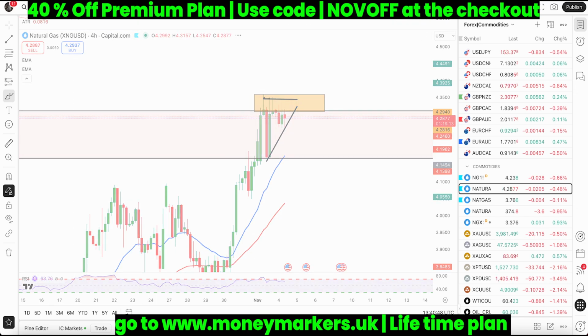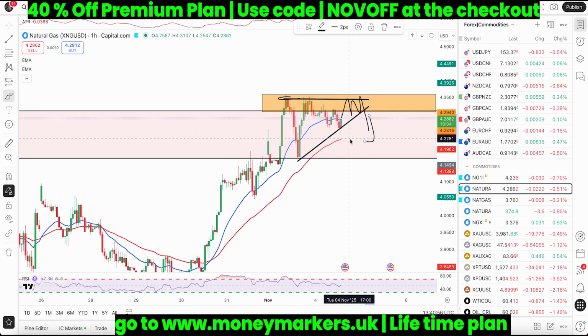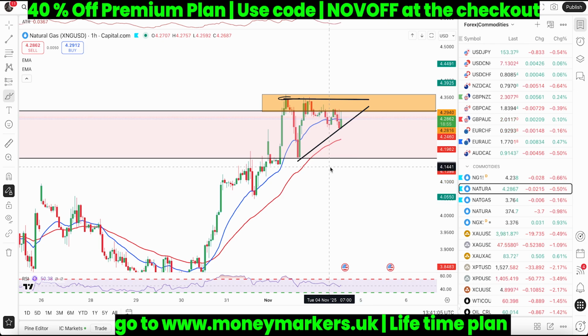Now looking at the 1-hour time frame, I have not tested natural gas heavily, but we are getting an ascending triangle pattern here as well. Looking at some touches here, we might get one more push up and a few touches here before the price breaks above or below. Remember, we are now at a level of resistance. If the price breaks down below, that's solid confidence. The price will likely push down from here for aggressive traders on the 1-hour time frame.